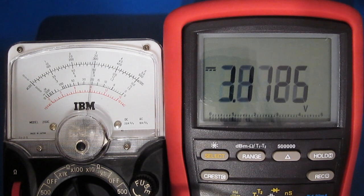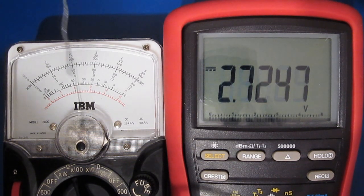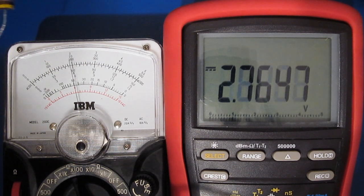So I sent an email over to the IBM archives basically asking for history of this meter, you know, why it was that IBM had it built, if it was just used for internal use or whatnot. It'll be interesting to see if they write me back. But if you have any information about these old meters, I'd be interested in hearing from you. Just post what information you have down in the comments. I think other people would appreciate that as well.